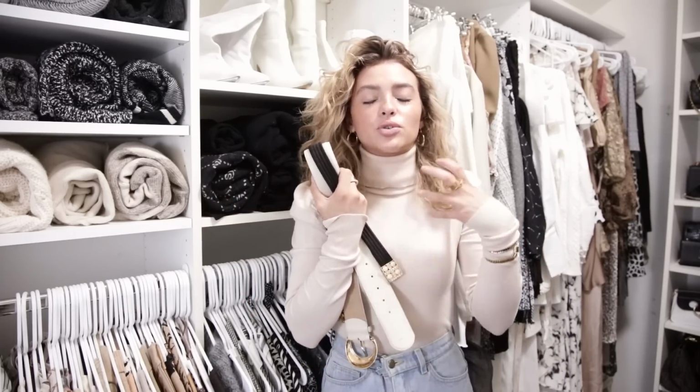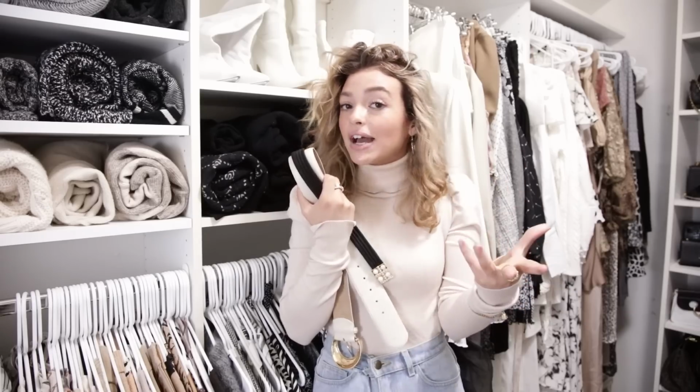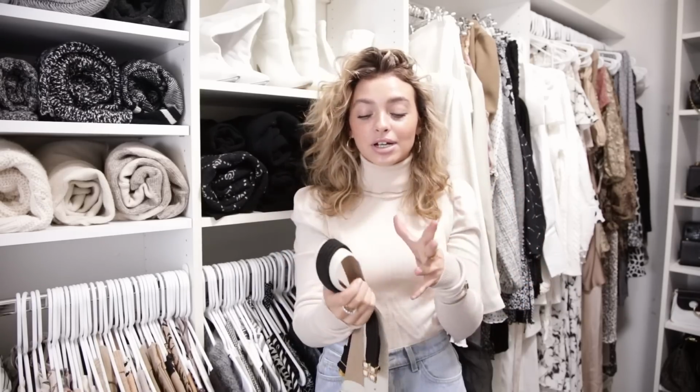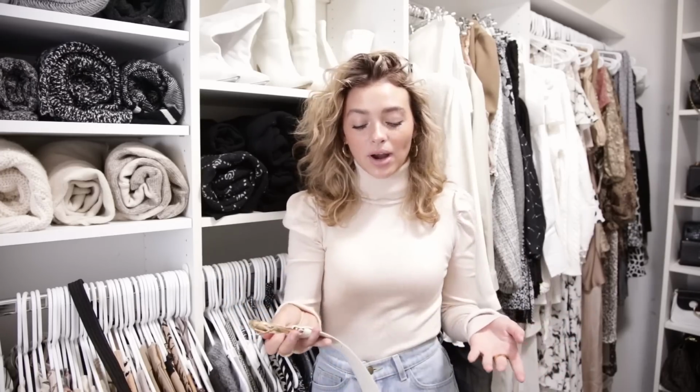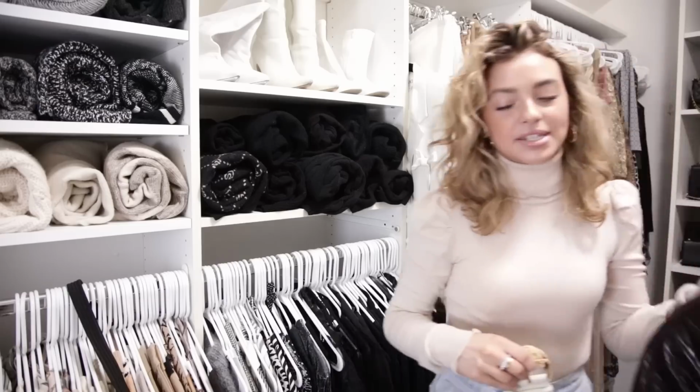Belts are a way that you can sort of reinvent your coat without even having to get a new coat. You can give it a whole new look, a whole new style, and it's really fun to get these big oversized ones, which don't have to be expensive at all. I'm going to tell you, like 90% of my belt collection is from a thrift store, and they're typically like 99 cents.